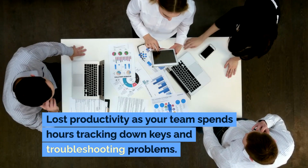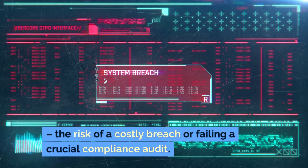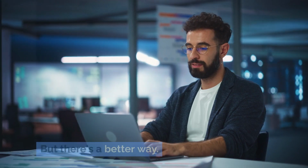This chaos is costing you lost productivity as your team spends hours tracking down keys and troubleshooting problems. There are the hidden costs, too. The risk of a costly breach or failing a crucial compliance audit. Every ticking clock is another potential disaster. But there's a better way.